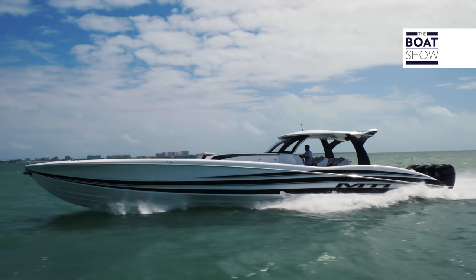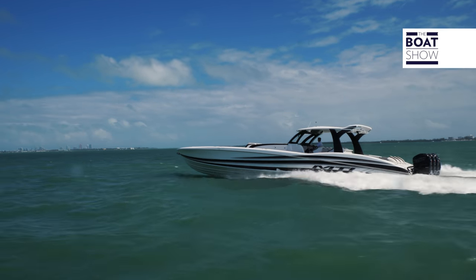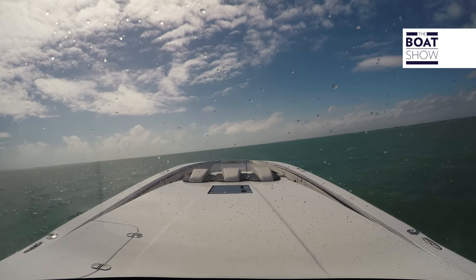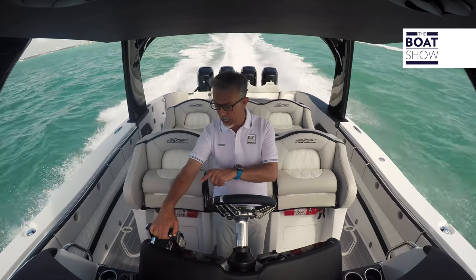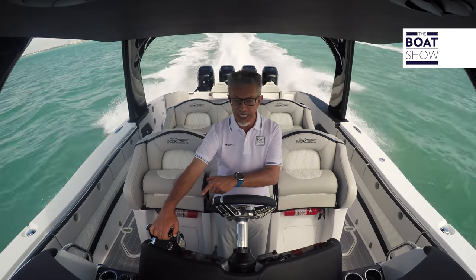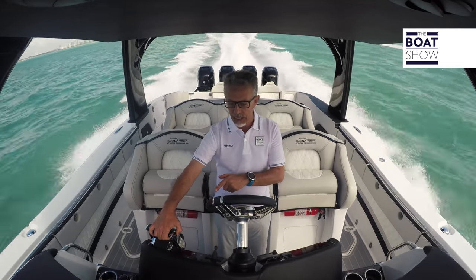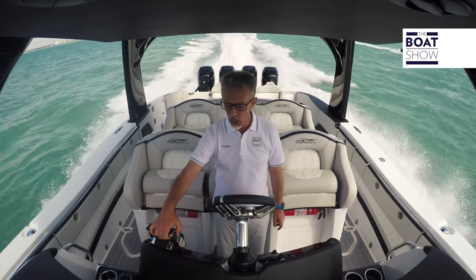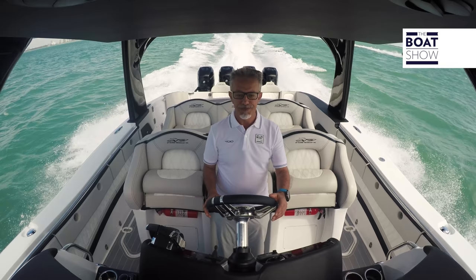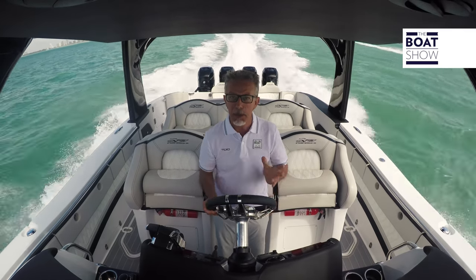Let's go at least 35 knots. And now I'll give a little bit of trim. Without touching the accelerator, bringing the trim from 0 to 20%. I'm up to 39 knots. I still haven't touched the rudder. It's always in the same position. This boat runs on tracks. Why?